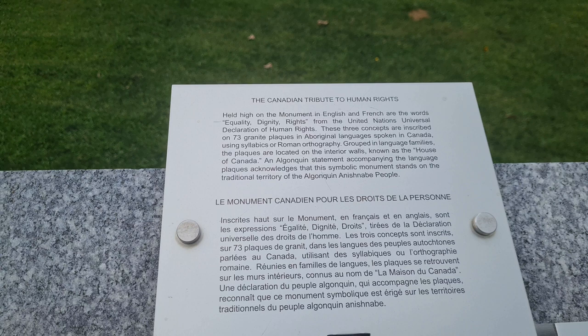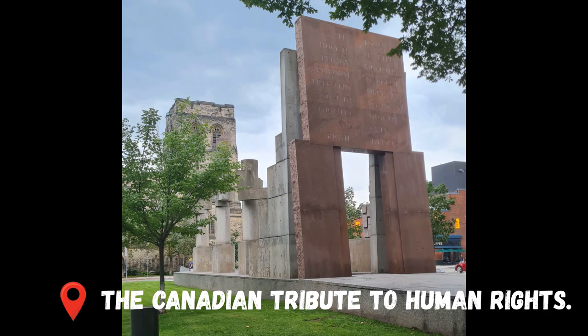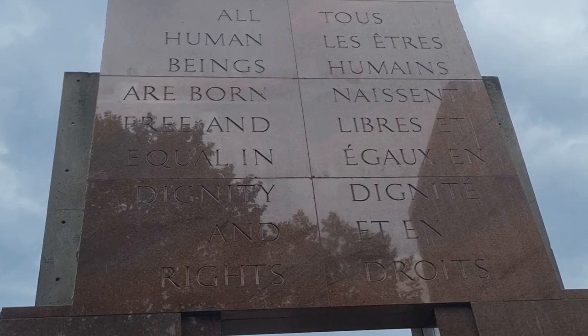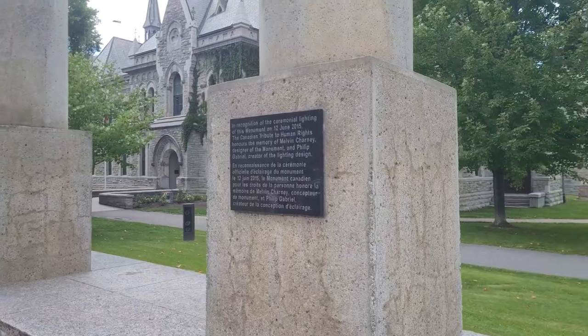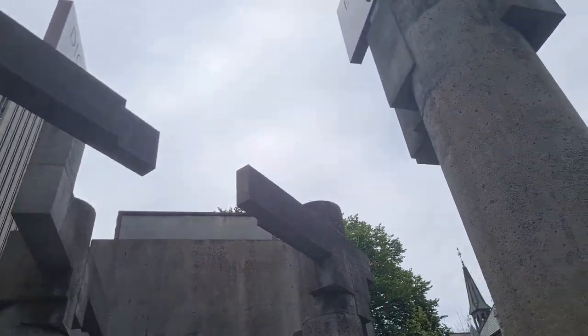Standing over 30 feet high and constructed of red granite and concrete, the monument's red granite facade bears the text of the first sentence of Article 1 of the United Nations Universal Declaration of Human Rights. All human beings are born free and equal in dignity and rights. Struggle for freedom, justice, and equality is as old as human history itself.